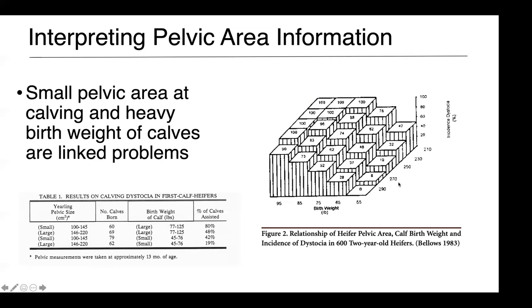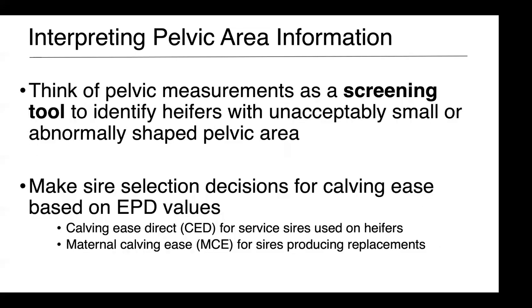We need to manage for some reasonable screening of heifers to eliminate some heifers that are going to have some of these really problematic pelvises. And we need to select some service sires that are likely to produce calves that have birth weights in an acceptable range. Of course, nowadays we don't think as much about birth weight. We think about calving ease direct, and that's the best way to manage that. But the pelvic area management, think of this as a screening tool to identify heifers that have unacceptably small or also abnormally shaped pelvic openings. And you will see some of those heifers that have abnormally shaped pelvic areas. I sometimes describe them as being a keyhole-like shape, where it's just incredibly narrow towards the bottom portion of the pelvis. That's one type of abnormal shape to a pelvis that you can occasionally run into.